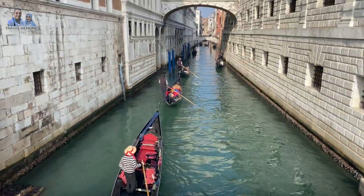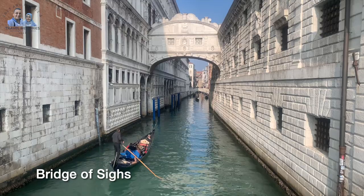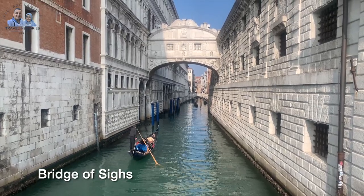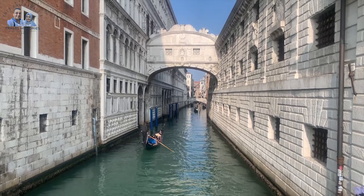Built in 1602, the Bridge of Sighs was built over the Canal of Rio do Palazzo, formerly used to take prisoners to the interrogation rooms in the Venetian Genoa Palace. This bridge was where the prisoners saw Venice for the last time before going to their cells, and was named after him.